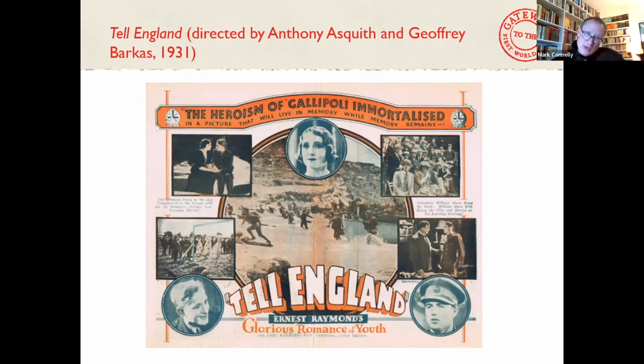They've got the new young rising star of British cinema, Anthony Asquith, supported by the war veteran Geoffrey Barkas, who's helping him. And this is really where the film collapses in many ways. If you've seen Tell England, you can see that it's a silent film that has had sound wedged onto it. Artistically, and in narrative terms, it doesn't work. The pace of it doesn't work. It doesn't quite come together. And of course, American audiences do not get it at all.